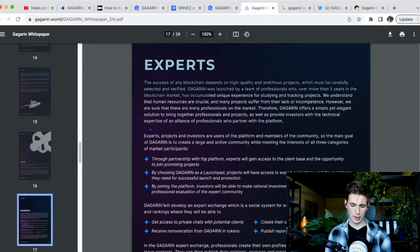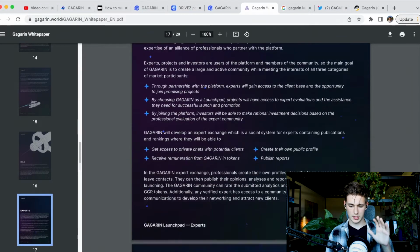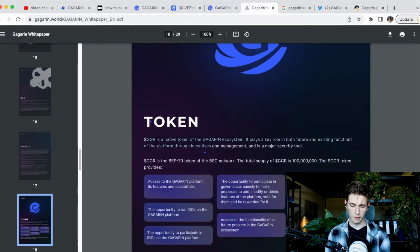Then here they have an article about their experts, basically just talking about how their team is comprised of experts. We're going to look at their team in a little bit to see if that's actually the case. The token, of course, very important. GGR is the native token of the Gagarin ecosystem. It plays a key role in both future and existing functions of the platform through incentives and management, and is a major security tool. GGR is the BEP20 token of the BSC network. The total supply of GGR is 100 million.